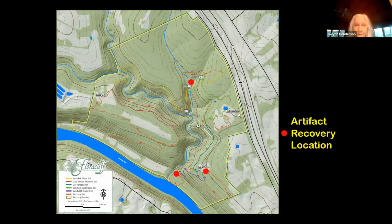Okay, so here's Flora Cliff. And as Beverly said, this is a sort of tucked away little spot. The reason why it's a nature sanctuary is because people who were farmers didn't find it particularly good for farming. Well, that's not a problem for hunters and gatherers. In fact, if you take a look at this, it's really not bad at all.